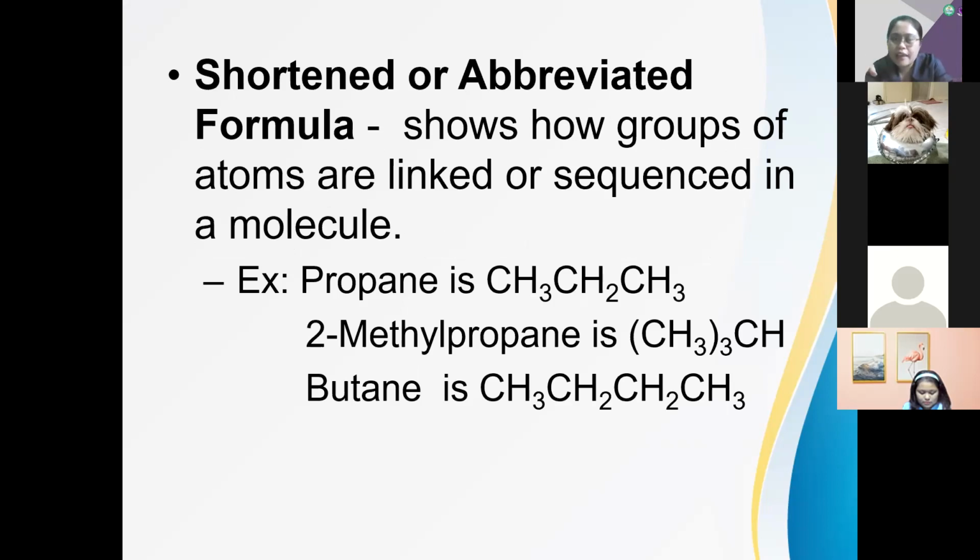Now we also have the so-called shortened or abbreviated formula, or some will actually call this condensed formula. So parehas lang na silang tanan ha. Shortened or abbreviated or condensed formula. So sa organic chemistry, actually ito yung pinaka ginagamit when we want to present the formula of a given compound. Kasi it will not really summarize the number of atoms for each element, but actually this will show us the arrangement of the atoms or the molecules.